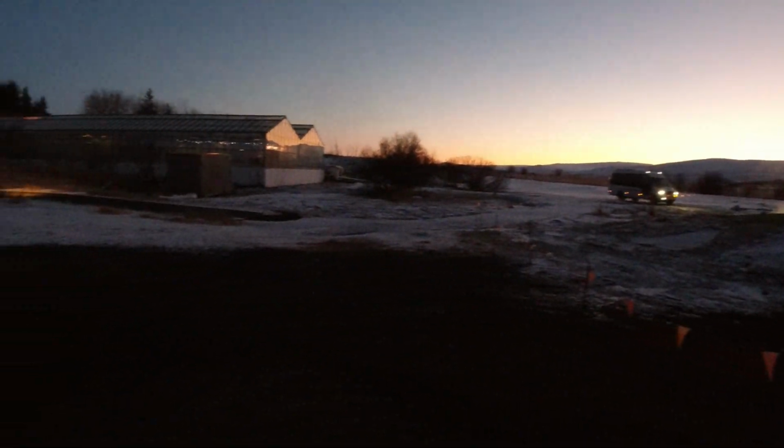And so this is just a short stop here. We've got a ways to go still to the glacier. So the tour is called Into the Glacier. So we're going to be going like into these tunnels.